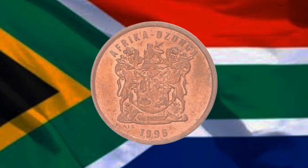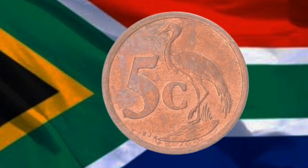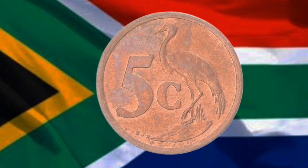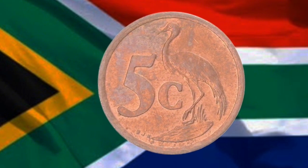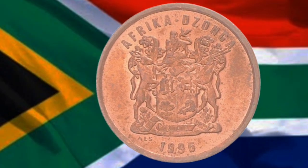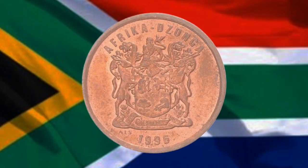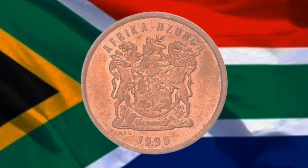The 5-cent coin was a common denomination in the South African currency system. By 1996, this coin had been circulating for many years and had become a familiar sight in everyday transactions. However, not all 1996 coins are the same. Some carry unique characteristics that make them extremely valuable to collectors.